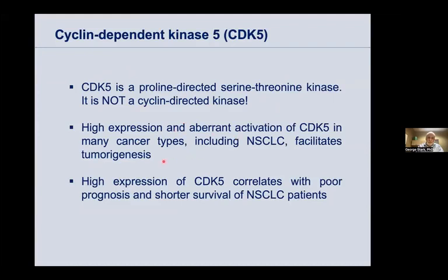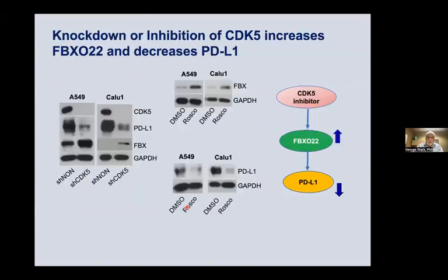Nevertheless, high expression and aberrant activation of CDK5 occurs in many cancer types, including non-small cell lung cancer, facilitating tumorigenesis, and high expression of CDK5 correlates with poor prognosis and shorter survival of non-small cell lung cancer patients. So here we're showing that knockdown or inhibition of CDK5 increases the levels of FBX and decreases the level of PDL1. So this is knockdown in, again, these same two non-small cell lung cancer cell lines. You can see that when you knock down CDK5, you greatly reduce the level of PDL1, and you greatly reduce the level of FBX.